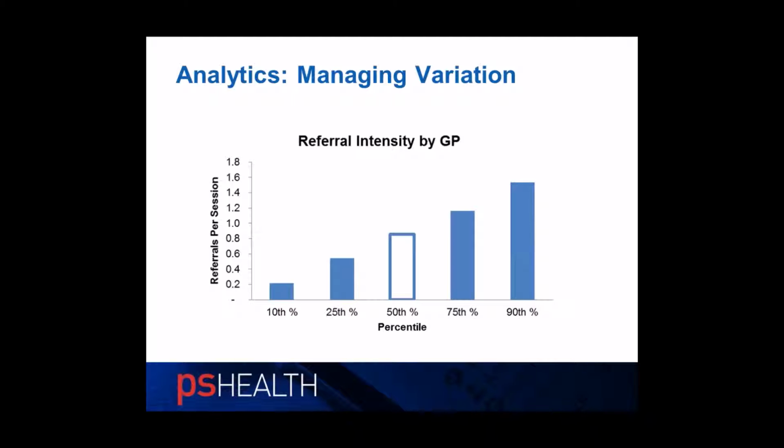So the 50th percentile, so the average GP, if you like, will make a little bit less than 1 referral per session, whereas down at the 20th percentile, a savvy, well-trained GP will make as little as 0.5 or 0.6 referrals. But I guess the point here is that this varies quite dramatically. It's only really with data and taking this data back into the GP community and having discussions that you could improve the quality and make sure that all the participants in the system are learning from it. Yeah.